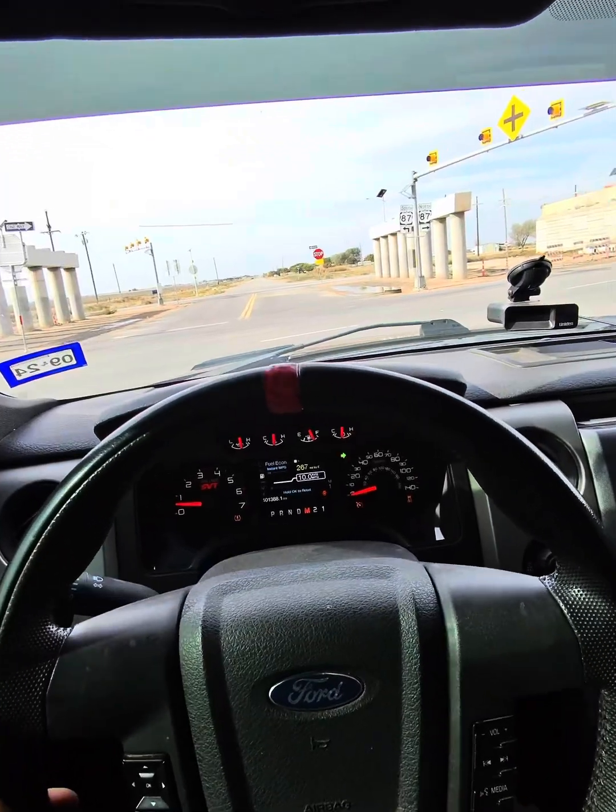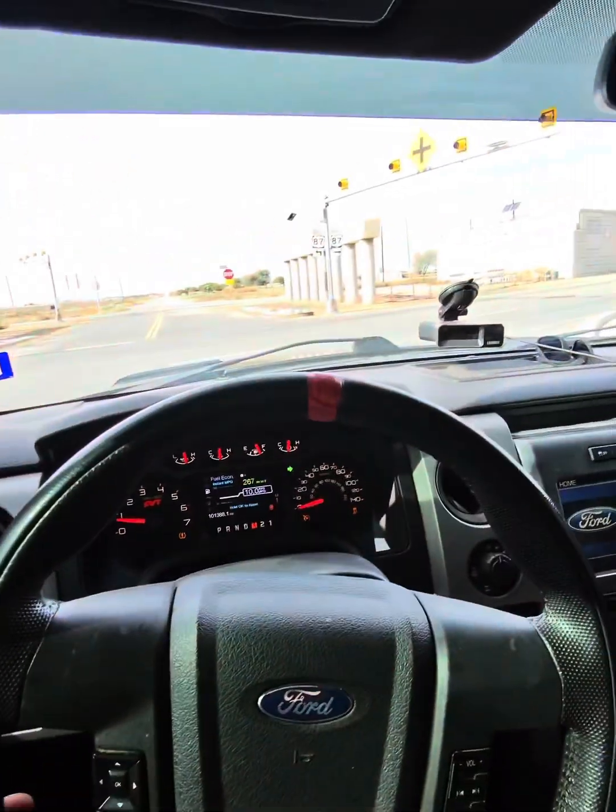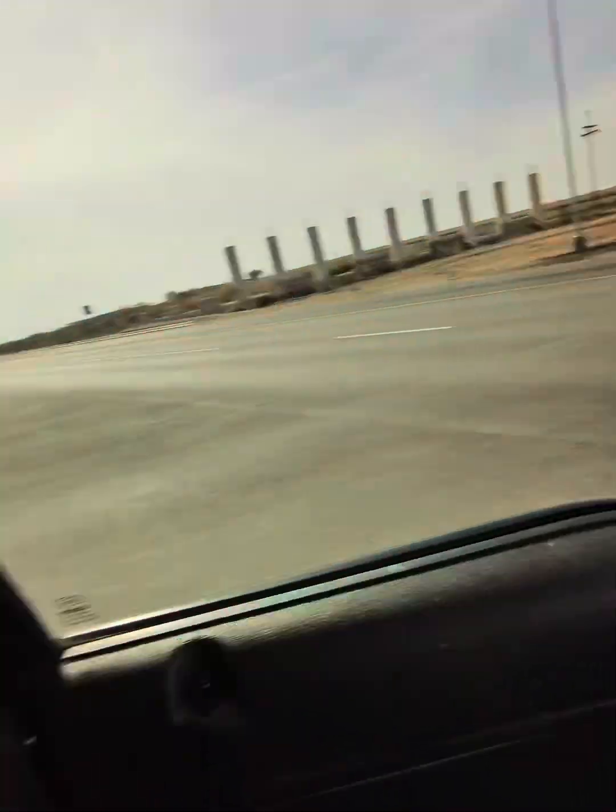All right, pulling onto the highway in a 2011 Ford Raptor 5-star 93 tune.